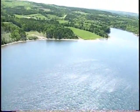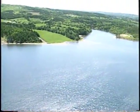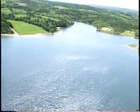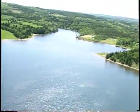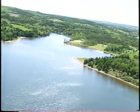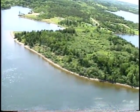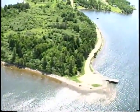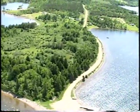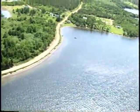We're heading towards Johnstown Harbor. Getting a good view of the small bays that you find all along this section. There are several small channels in between the islands and peninsulas. The main part of the land is approximately 10 to 15 meters high, unconsolidated material, and the beaches themselves are mostly heterogeneous sand and cobble boulder.